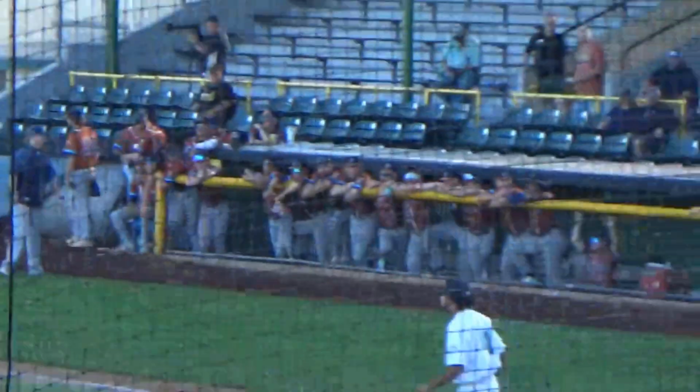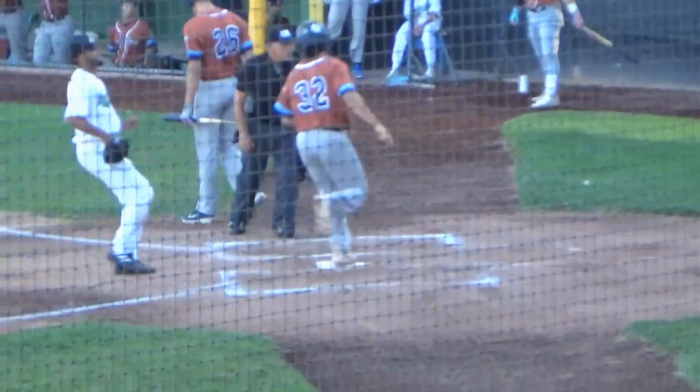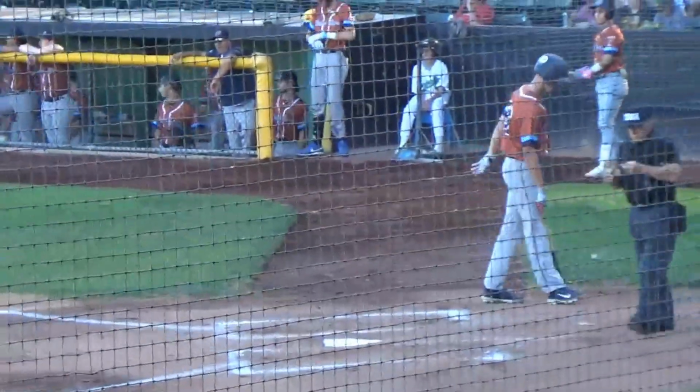Wild pitch. That's going to bring the runners forward. Come on, two outs. Got to end this threat right now. That's going to bring in a run. A wild pitch. Advance that runner. We're in the first inning. We're losing 1-0 already.